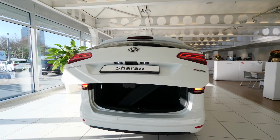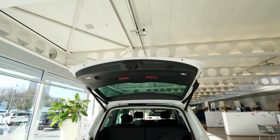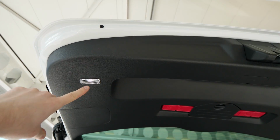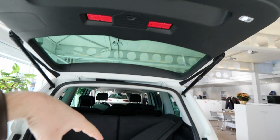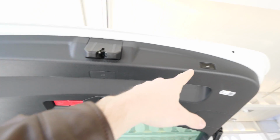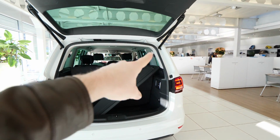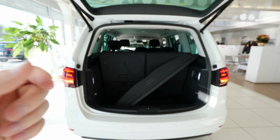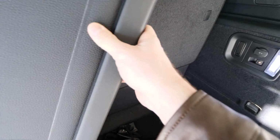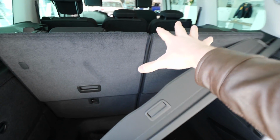So we have kind of an automatic lift gate here in the back, something that's really impressive, and I like that. Also, we have two LED lights, a lot of light down here in the night when you want to load your car, and a big entrance in the back, so you can carry even big pieces of furniture with this car. The cool stuff about this car, you will see it in the interior.